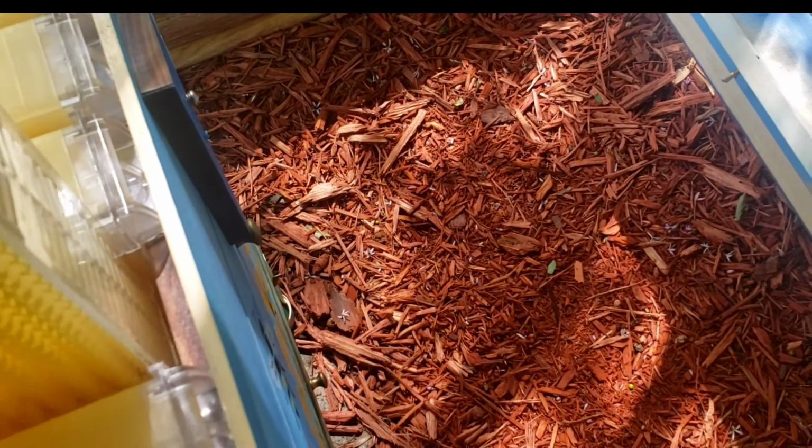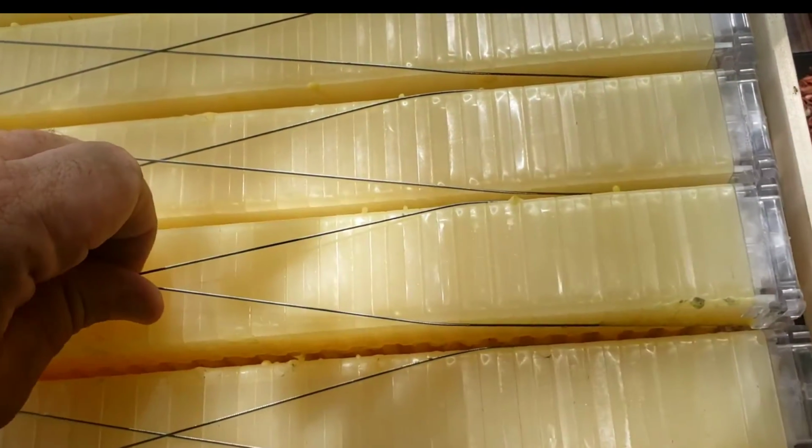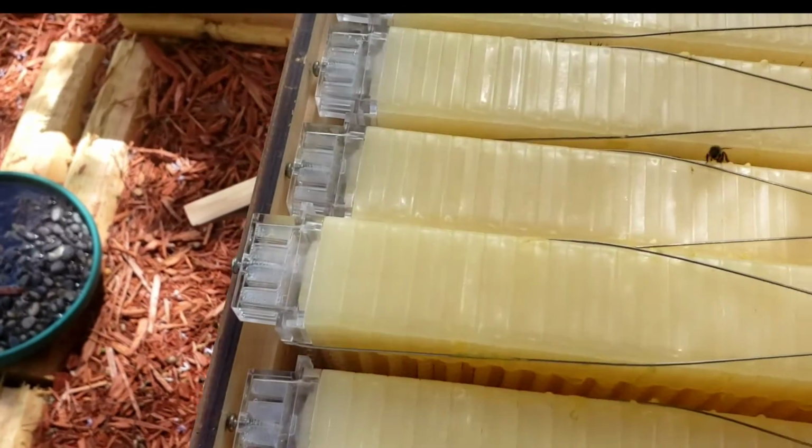So, get that back in there. I really expected to be stung quite a bit by now. I gotta set the camera down. I'm gonna set it down. Maybe you can see into that little crevice. Wow. It's just dying for me to get stung here. There we go. Now you can kind of see down there.